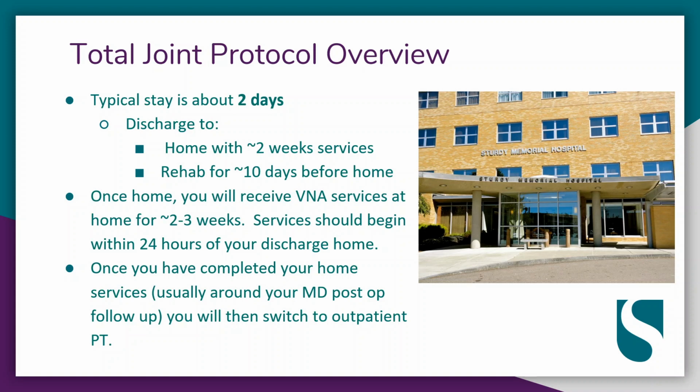So after you have your total joint replacement here with us, you usually will stay in the hospital for about 2 days. Most of our patients are discharged on post-op day 2, usually to home with services from the visiting nurses, which includes both nursing and physical therapy. Some individuals do require or choose to have a short rehab stay at one of our local skilled nursing facilities, and that usually is within about 10 days or so.